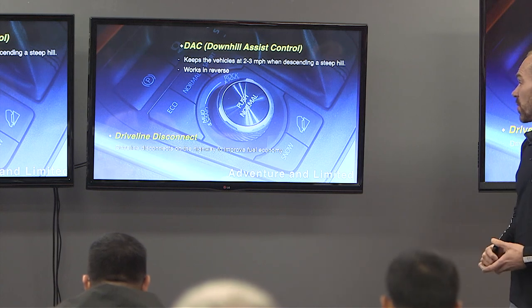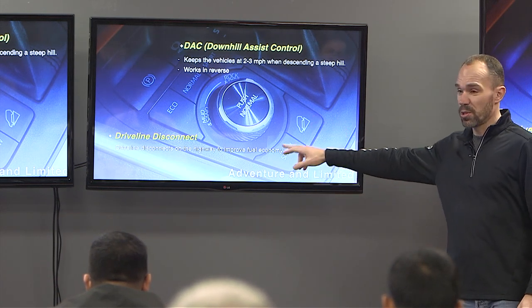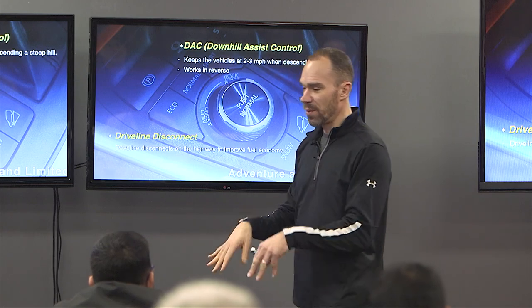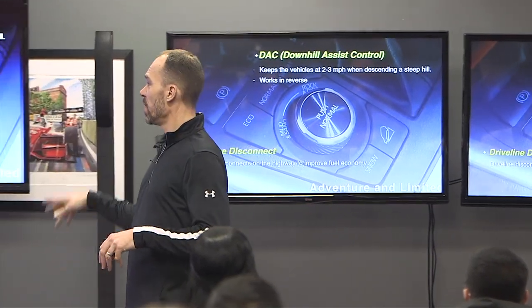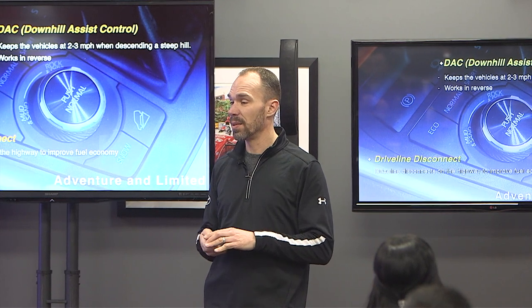And then downhill assist control. That's another feature of Adventure and Limited. You can see the button here, along with your snow button, just like Highlander. Maybe you're going down a steep driveway, it's kind of icy, and you want to make sure you're stable as you go down, not sliding sideways. So you can engage the DAC button, and that'll help you descend that steep hill.